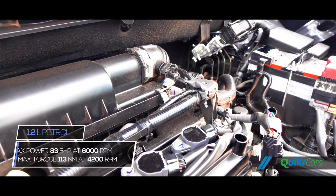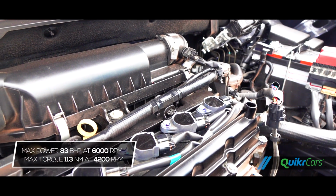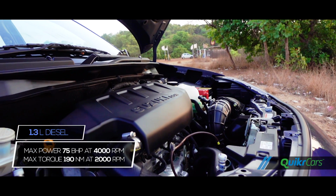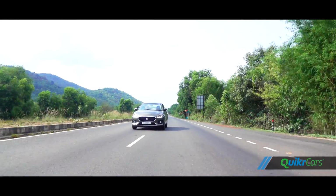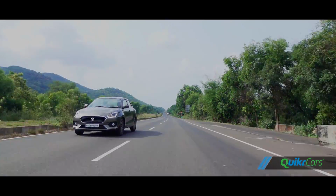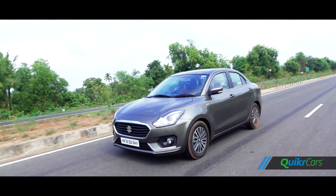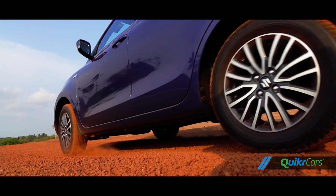The engines have been carried over, and there are no changes to the performance figures either. The 1.2-litre 4-cylinder petrol develops 83 bhp of power and 113 Nm of torque, while the 1.3-litre diesel puts out 75 bhp and 190 Nm of torque. Both engines are paired with a 5-speed manual or automated manual transmission. The engines need no introduction, having long been established as reliable and efficient. However, they feel more sprightly under the hood of a much lighter car.